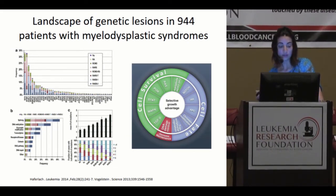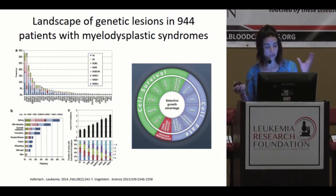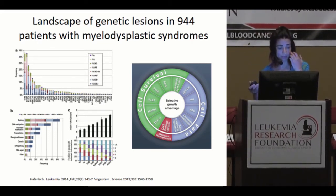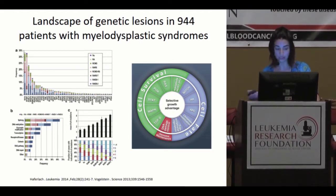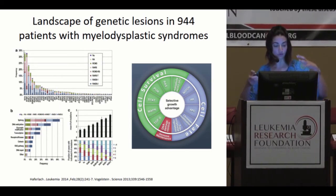When we look with the range of genetic tools available to us, with the wide availability of next generation sequencing, at the genomic composition of myelodysplastic syndrome, this is a German study that sequenced 945 patients, and they looked at 47 genes of interest, genes already known to play a role in myeloid malignancies. They found that the average patient had at least 3 mutations, and if you cluster these mutations, they can be grouped into functional pathways that are dysregulated.